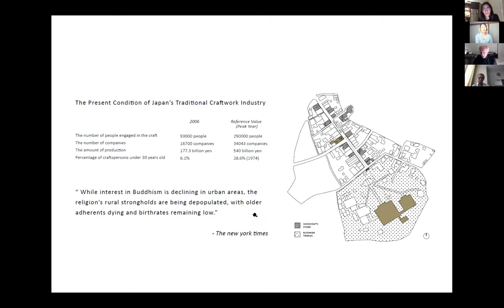Also, from the New York Times, they also talking about the interest in Buddhism is declining in urban areas.